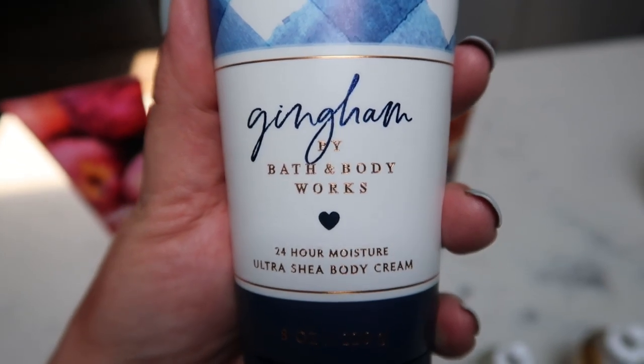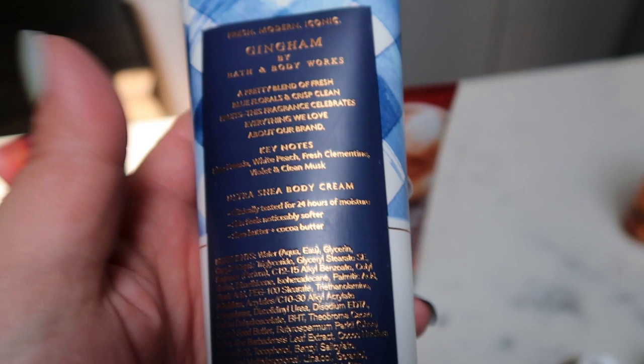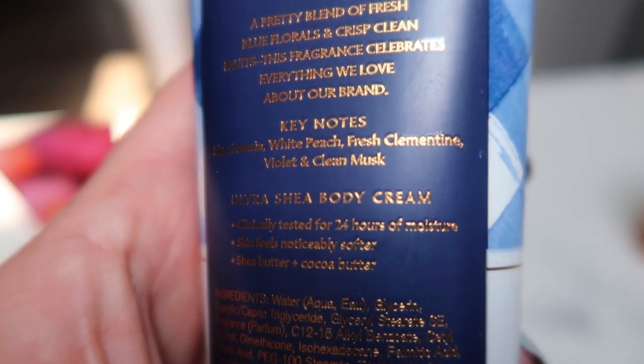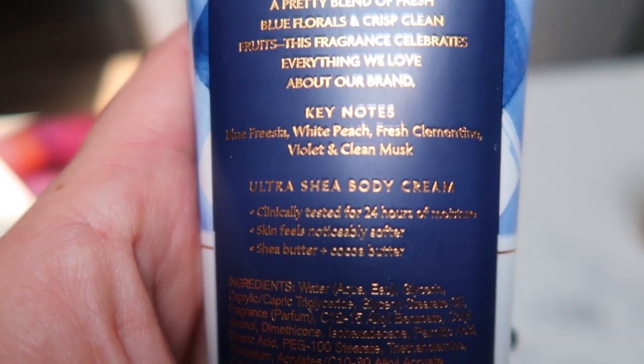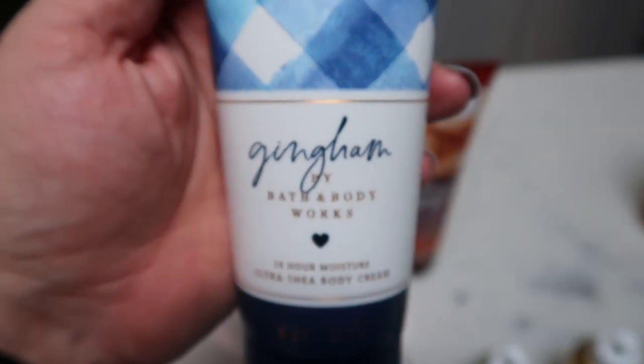And then just for fun, this was one of their scents that's going away pretty soon. This is the Gingham. And this one smells really, really good. The key notes are blue freesia, white peach, fresh clementine, violet, and clean musk. So I did really like this. It's kind of that musky, fresh smell. So I picked that up.